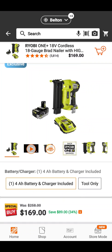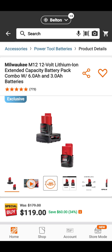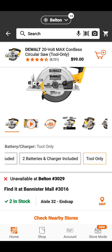We talked about this, the Ryobi Airstrike. This one is with a 4 amp hour battery. That's why it's a little more. $169. $119 for a 6 amp hour M12 battery and a 3.0 battery. Not a bad deal, all at the Home Depot. And yes, this is still showing up. The Dewalt Max Cordless Circ Saw for $99.